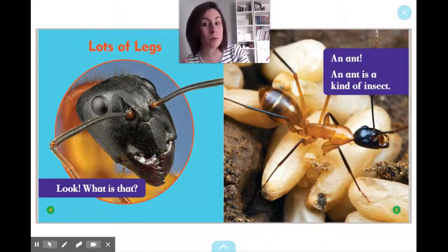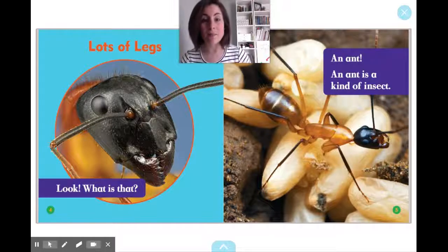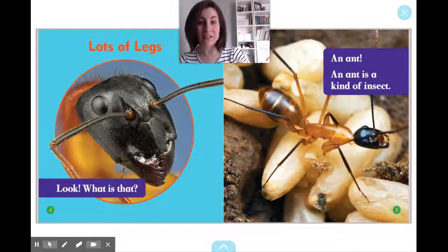And so this is one of the things about nonfiction text that's really, really awesome. Like we know, because we've learned before, fiction means that it's fake, it's not real, it's fantasy. Nonfiction means that it's definitely real, this could totally happen. This is probably informational, which means it's trying to tell us something or tell us about something. So if we look at this ant, this is a real picture of an ant. It's not a cartoon. It's not something fake.